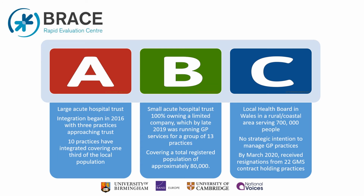We selected 3 case study sites in England and Wales, Site A, B and C. Site A, an acute hospital trust, which is one of the largest acute and community providers of health services in a socio-economically disadvantaged urban area of England. Integration with primary care practices was initiated in 2016, when 3 general practices approached the Acute Trust. As of March 2020, the Acute Trust has integrated 10 practices, treating approximately 1/3 of their local primary care population.